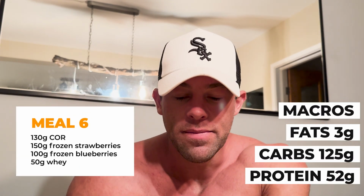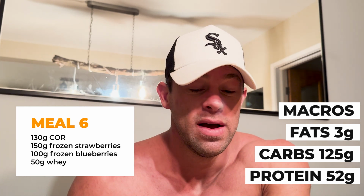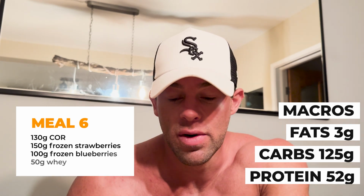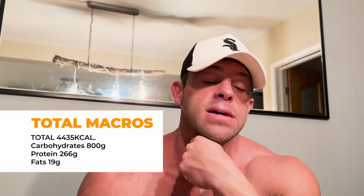And let's talk about the macros now for this final meal. I've actually changed the meal I was going to have. I was just going to have 160 cream of rice, but to be honest, the 160 cream of rice straight has bloated me a little bit more. So what I've done is incorporate a little bit of fruit in there as well. So we've got 50 gram of whey, 130 cream of rice, 100 gram frozen blueberries and 150 frozen strawberries, and that will make up the macro. So that's 800 gram of carbs, guys, and the full macro breakdown is now listed on the screen.